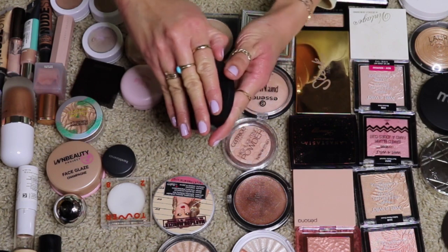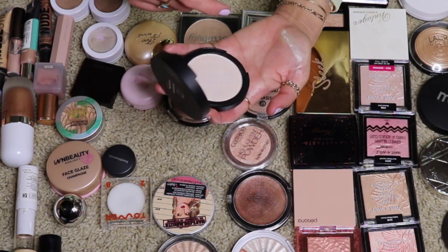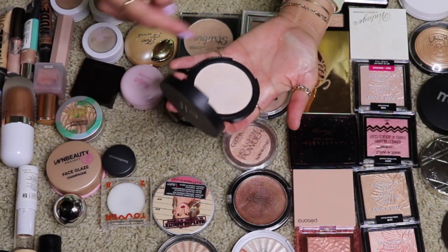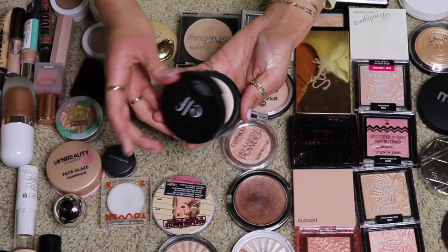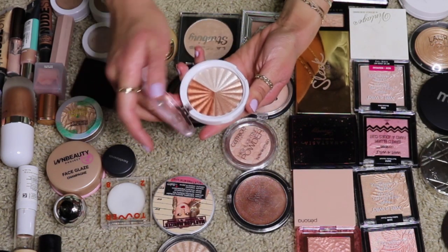I'll also be getting rid of this e.l.f. one. It's also very, very light for me, and I just never use it, and I think maybe my little sister would like this better. I think I'm going to get rid of this Ofra one.